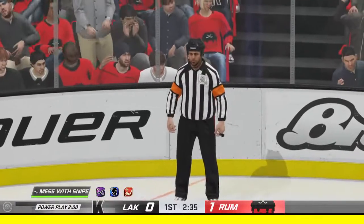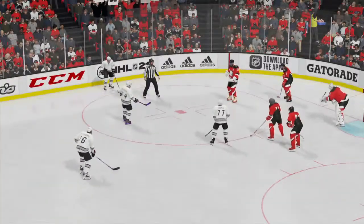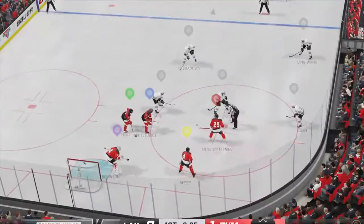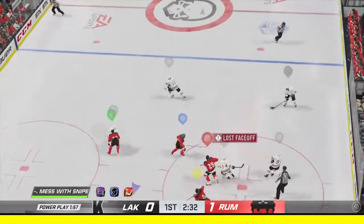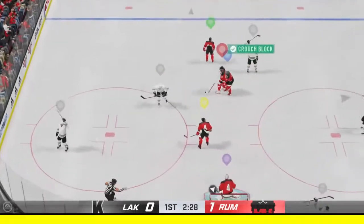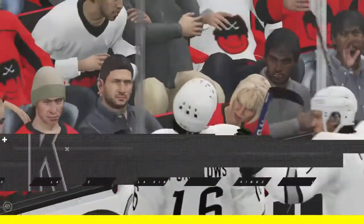Purcell's called for tripping. He's off to the box. He's fishing around trying to get to the puck. Unfortunately for him, he sweeps out his feet. Los Angeles gets set to go to work on the power play for the first time tonight. Back underway as he wins the draw inside the offensive zone. Scores! The power play delivers big time!